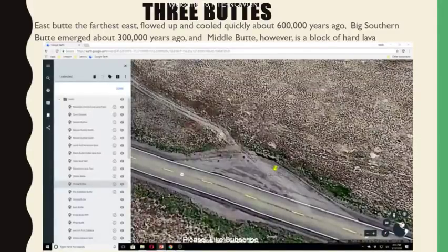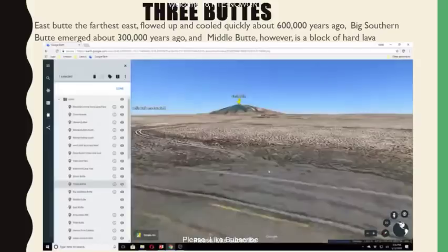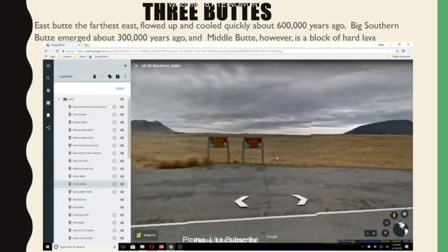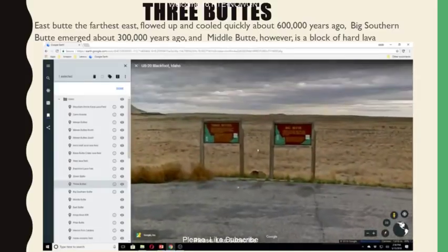And here we're going to go do a ground view, so you can view them from here. One, two, and three. And you can see there's three buttes and Big Butte.